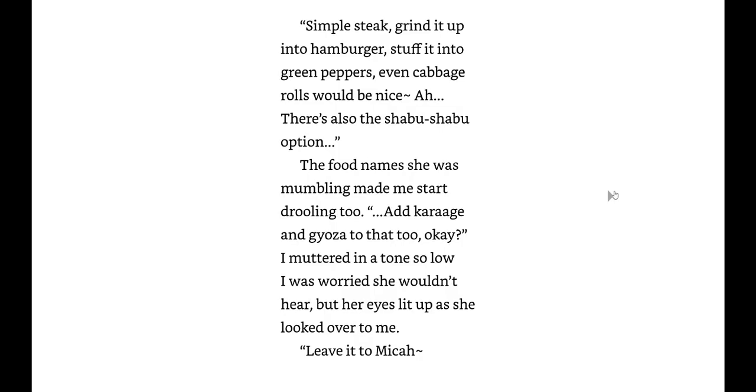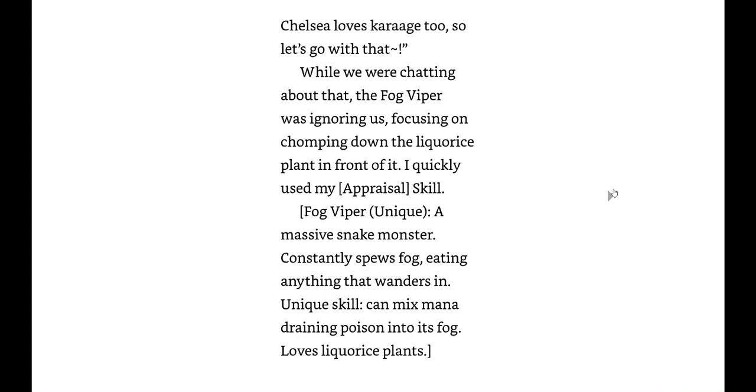"Simple steak, grinded up into hamburger, stuff it into green peppers, even cabbage rolls would be nice. Ah, there's also the shabu option." The food names she was mumbling made me start drooling too. "Add karage and gyoza to that too, okay?" I murmured in a tone so low I was worried she wouldn't hear, but her eyes lit up as she looked over at me. "Leave it to Micah. Chelsea loves karage too, so let's go with that."